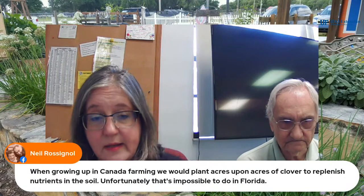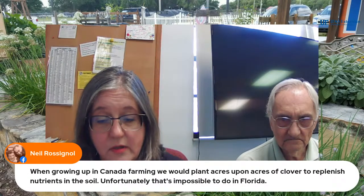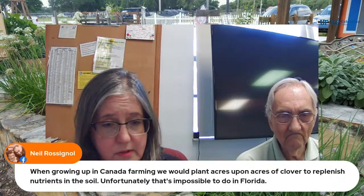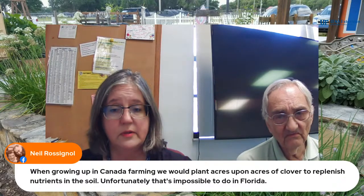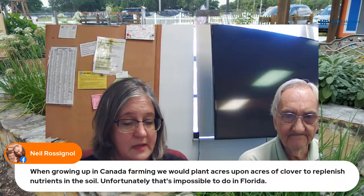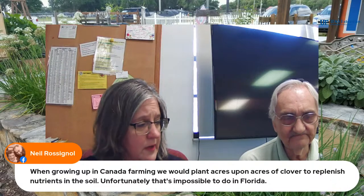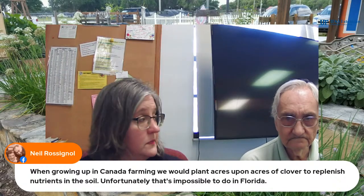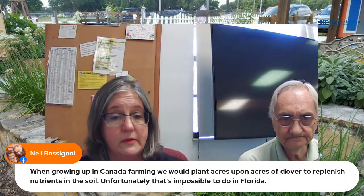Neil said in Canada they would use clover as a cover crop. Unfortunately, that's impossible to do in Florida. No, it's not. Actually, that's not true. We can grow white clover as a cover crop if you want. And that's not the only cover crop. They use alfalfa, don't they? Mhm. You can even use ryegrass in the winter. Yeah. We do have cover crops you can use.